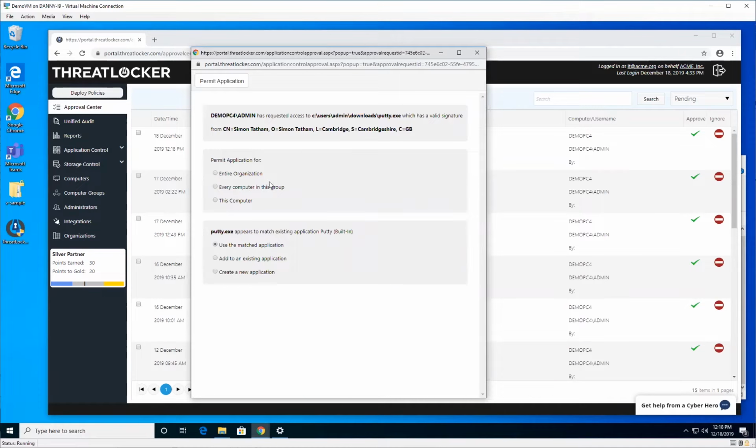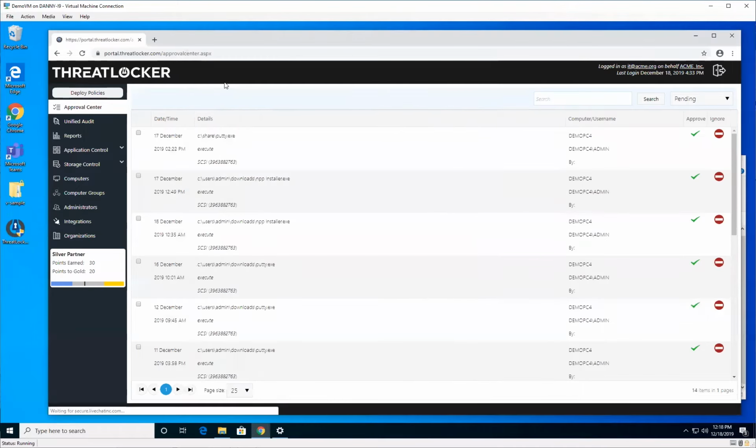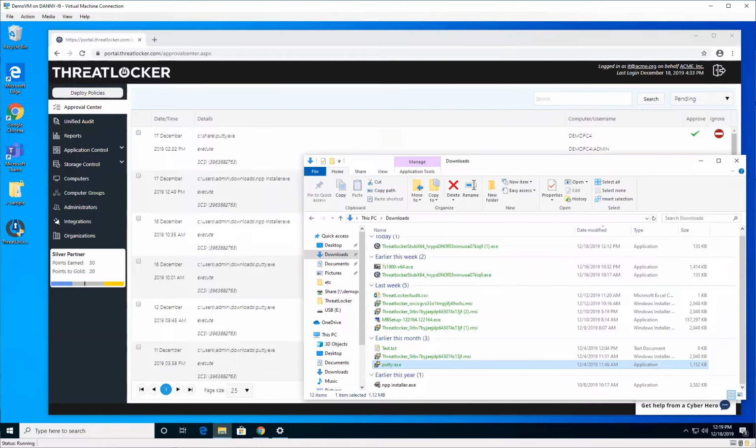And simply I can say, I want to approve this. The user that's requested access, I want to approve it. ThreatLocker's told me in this case, we know what that application is. We know all of the dependencies that are required for this application. And if that application updates, we'll update that definition. So I can just hit permit here. And within 60 seconds, the user is going to be able to open that file. And it is within 60 seconds.